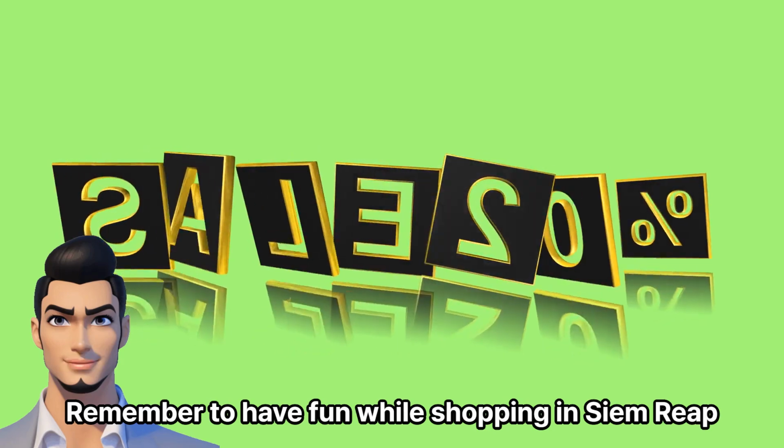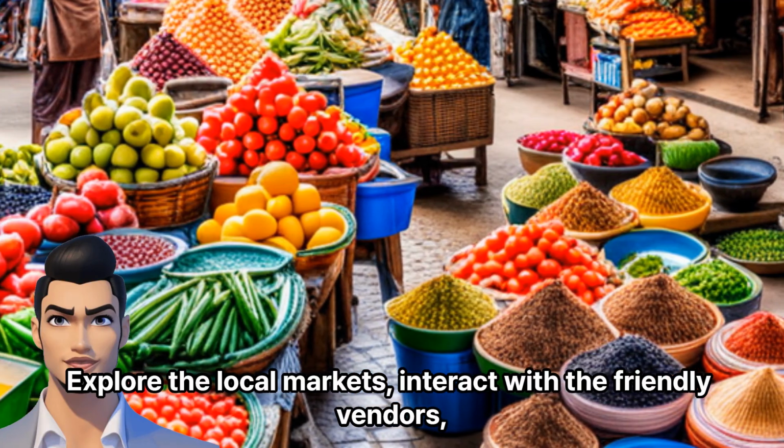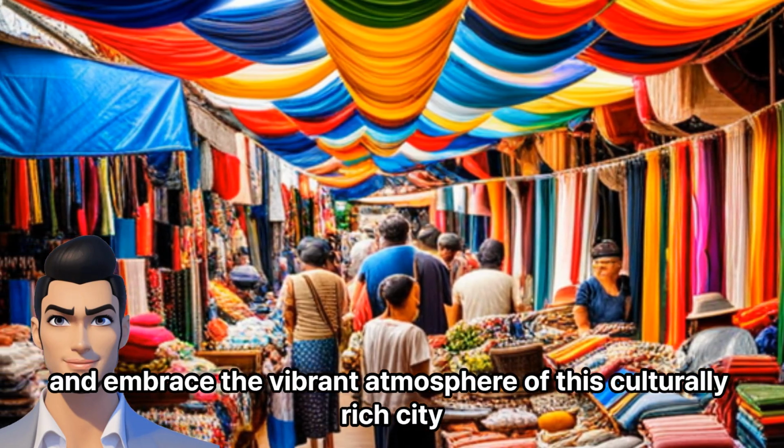Remember to have fun while shopping in Siem Reap. Explore the local markets, interact with the friendly vendors, and embrace the vibrant atmosphere of this culturally rich city.